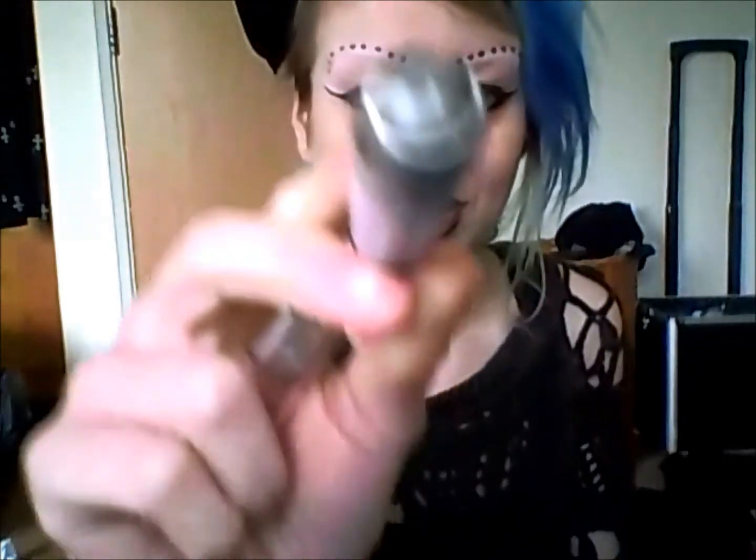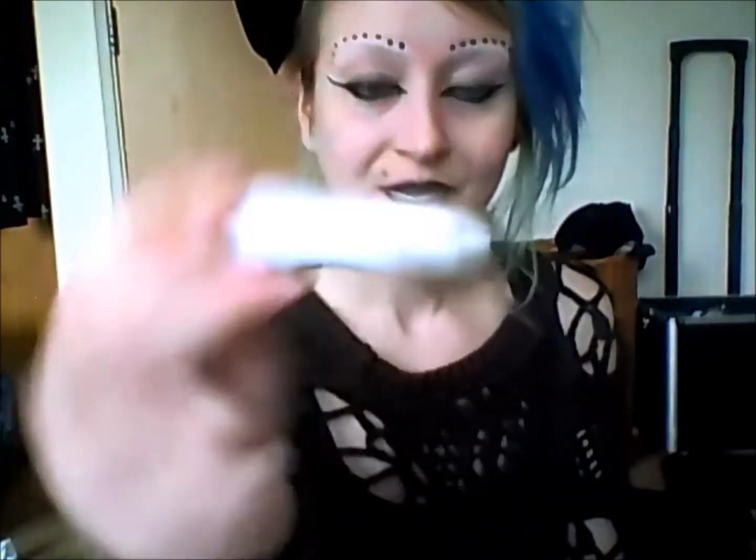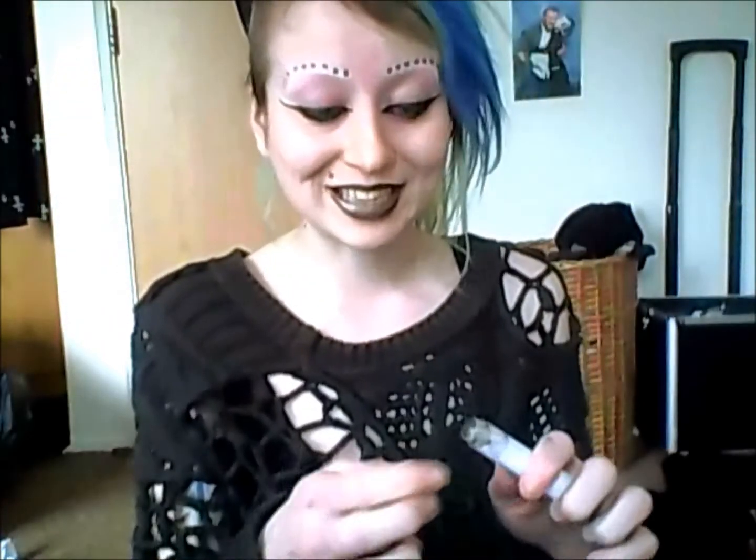For example, my lipstick, this silver thing, is actually this, which is one of their eyeshadow sticks, which I can't twist up anymore, I've used it too much, but it's basically this little thing here. It's really good, and I think this didn't cost me any more than a fiver. I think it might have cost me £2. You know, really cheap.